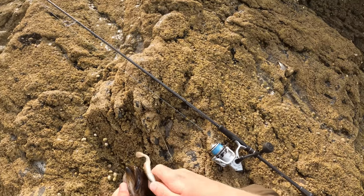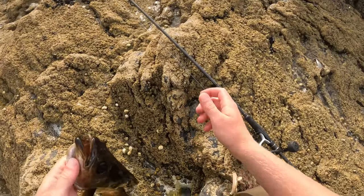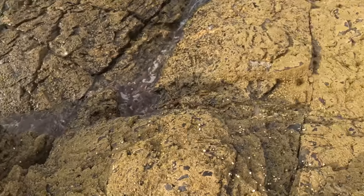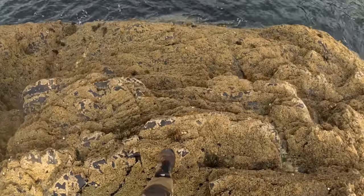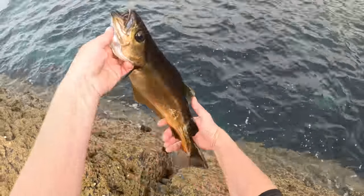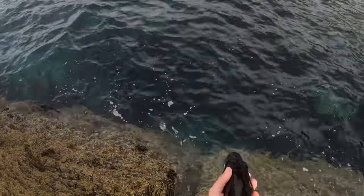Crazy paddle tail in the smaller size there. Let's just pop it out. This guy is going to go back straight away. As nice as pollock are to eat, this one gets to go back. Beautiful fish down here in Cornwall. This is what it's all about.